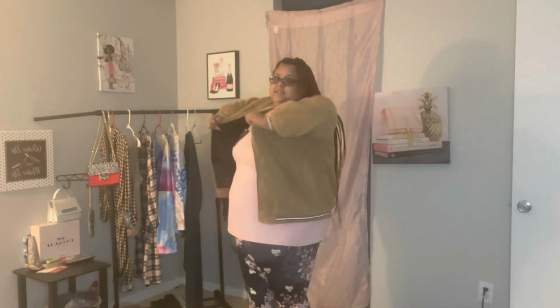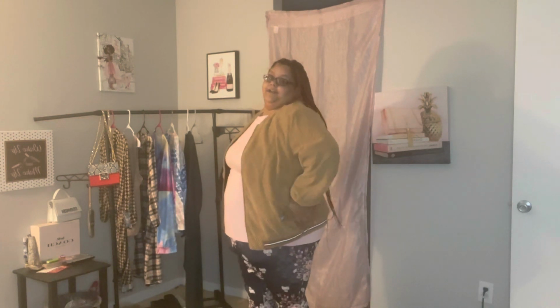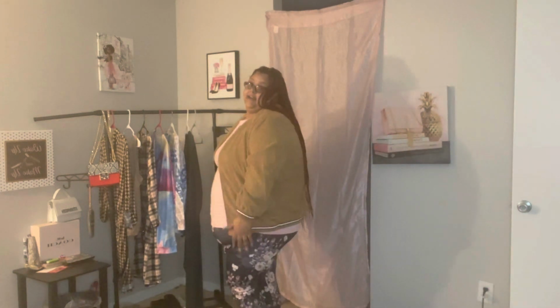Doesn't look too bad. I might do that. I don't know. It's a thumbnail. It doesn't look too bad, and it will keep me a little warm. I don't mind that it doesn't zip because I don't like to be suffocated anyway. But I do like it. I like it better without the jacket, actually, but I'm going to Ohio. Y'all know it's going to be cold, so at least I got a jacket that I can put on.